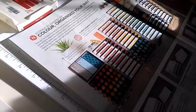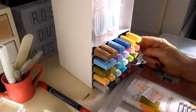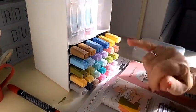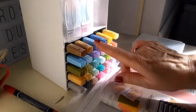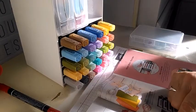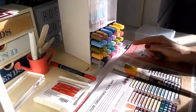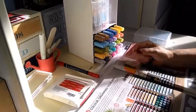But I just thought, while I've been mentioning it, I'd run through it very quickly. So I've got here the Stampin' Blends storage trays, and you get 5 of those for £13. As you can see, they house 6 Stampin' Blends per line. So that is 30. Is that right? 30 pens in there. Yeah, that's good.